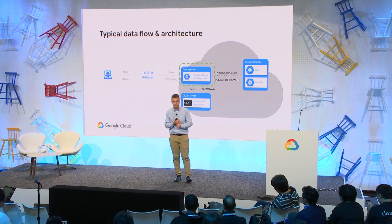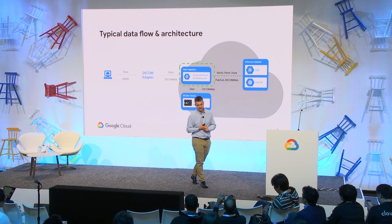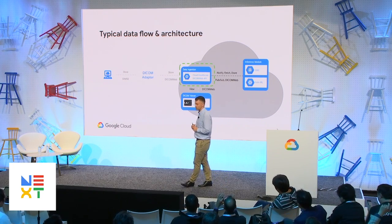We have a service that can manage HL7 V2 data. We have a service that can manage FHIR data. So these are kind of the fundamental pieces of any healthcare data, or healthcare data set, or data warehouse.